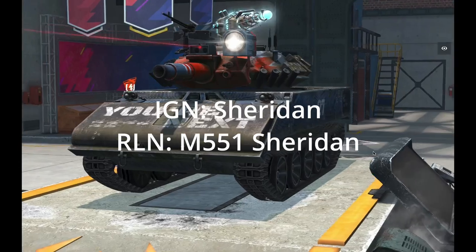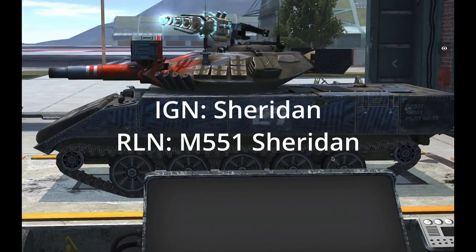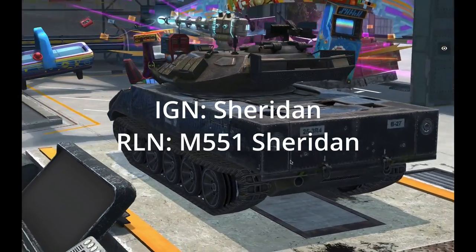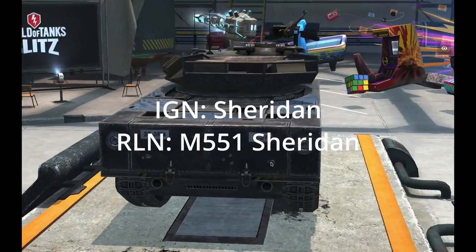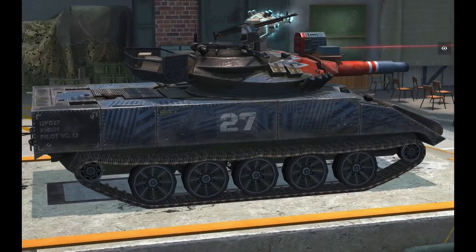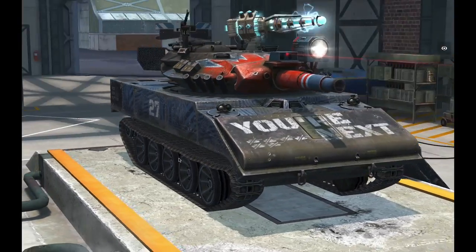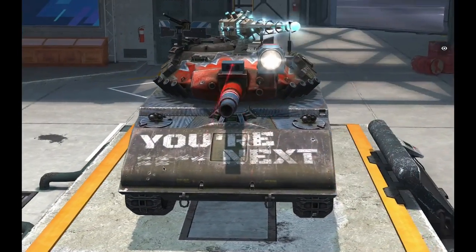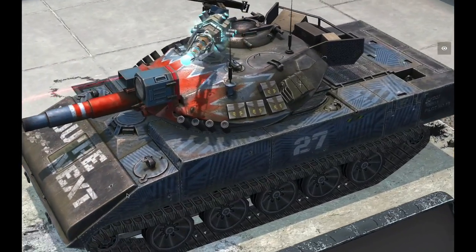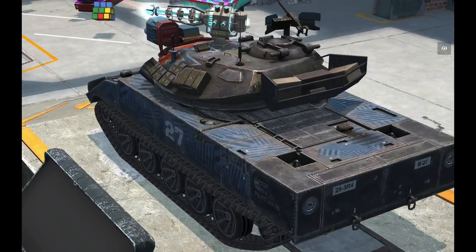Starting my list is number one, the Sheridan. This is a tier 10 light tank sitting under the American tech tree. Now, in real life, this tank was designed in 1959 as a light amphibious tank, and its real name is actually the M551 Sheridan. It entered service in 1967, with two squadrons being sent to South Vietnam in 1969.